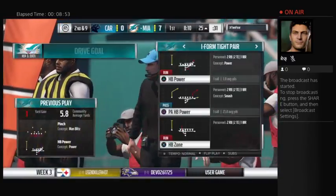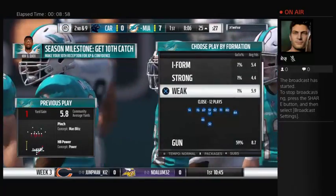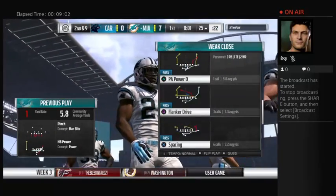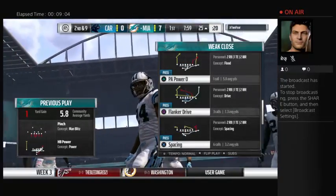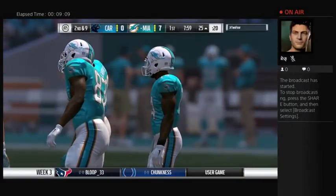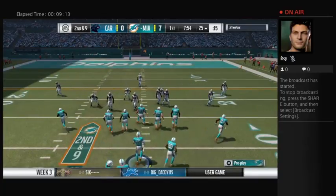Holding them to 1 yard on a first down run. It'll be interesting to see if the offense decides to press the run at all, or if they'll abandon it now after gaining only 1 on that play. So 2nd and 9, the defense looking to put them in a bad spot here.